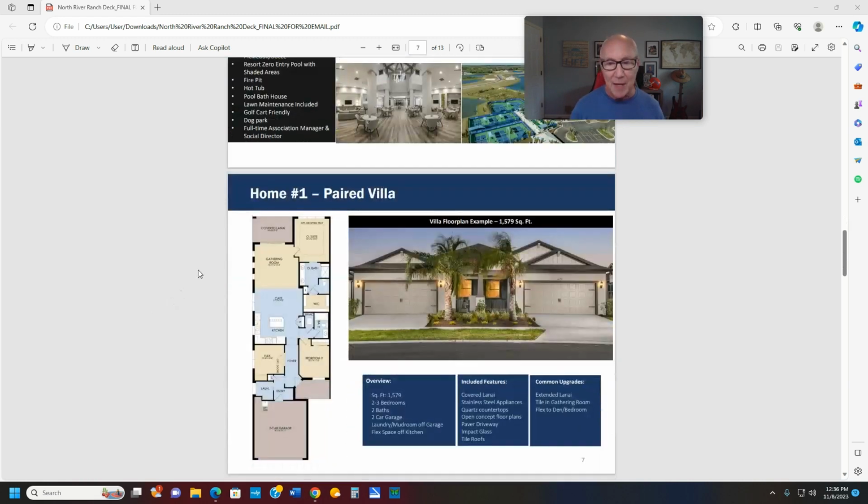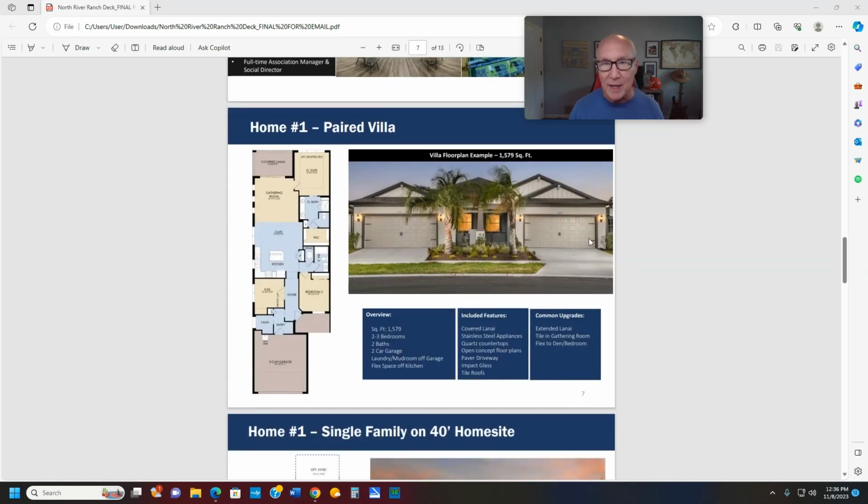So some of the models start off with paired villas. Now, back in the day, they used to call this a duplex, but not anymore. It's a villa. And they will all come with at least a 2-car garage, and they are all 2-bedroom, 2-bath with a den. So they're 1,579 square feet. You can convert that den into a bedroom if you want to do that, but most people leave it with French doors on it, a TV room, an office if they're still working.